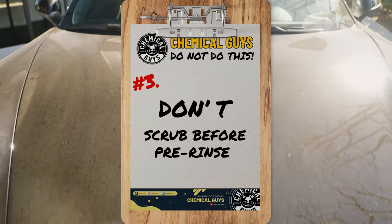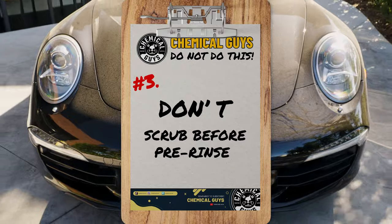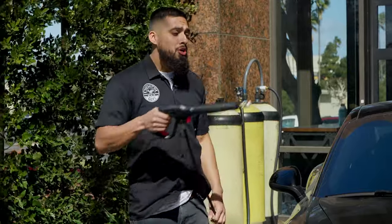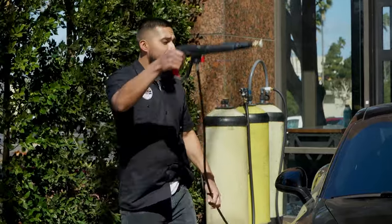The third way you're damaging your ride whenever you're washing your ride is not doing a pre-rinse. As you guys can see, this Porsche has high amounts of dirt and grime and dust on it. So by doing a pre-rinse, just by rinsing the surface down, it's going to remove all that loose grime and debris. So whenever you suds up the car, the less grime on the surface, the better. So all you need to do is just get a ProFlow PM2000 or a pressure washer or a garden hose. Go to the area you're going to start rinsing and rinse it clean.